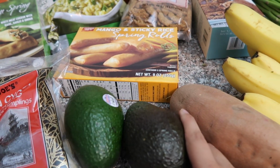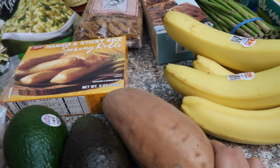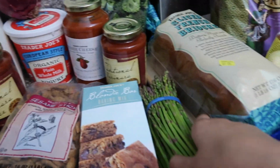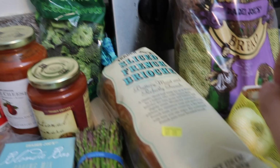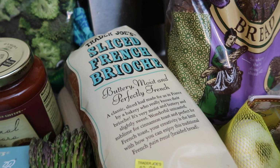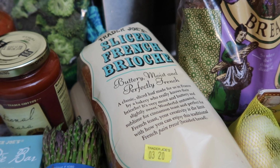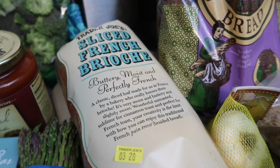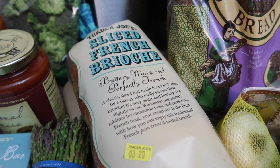Avocados. 2 yung kinuha ko. And then, sweet potato. Banana. And then, ito, asparagus. Kumuha rin ako ng broccoli. I know this is not healthy, pero masarap. It's a brioche. French brioche. Brioche ba? I know it's not brioche. It's French brioche. Brioche. I think so.